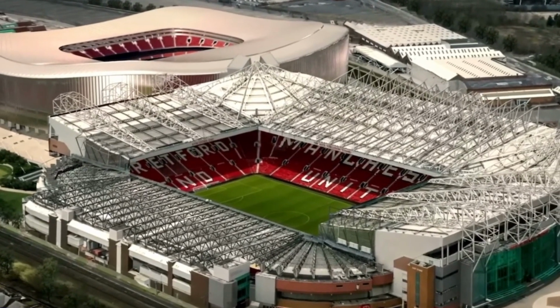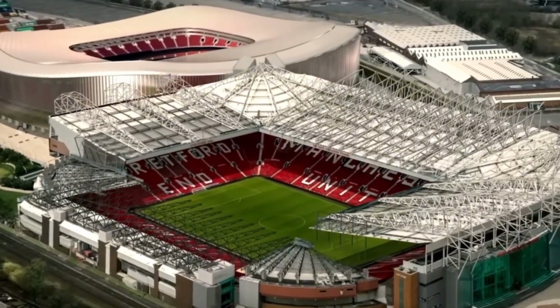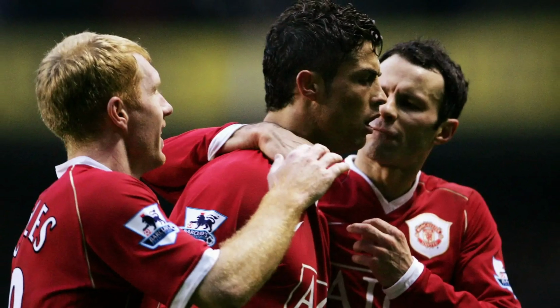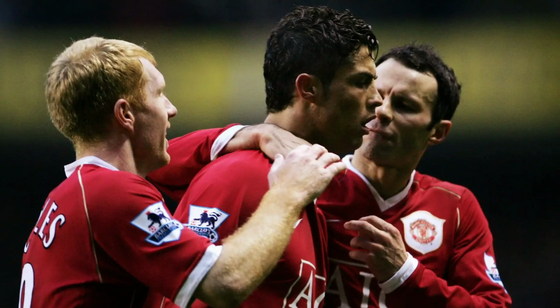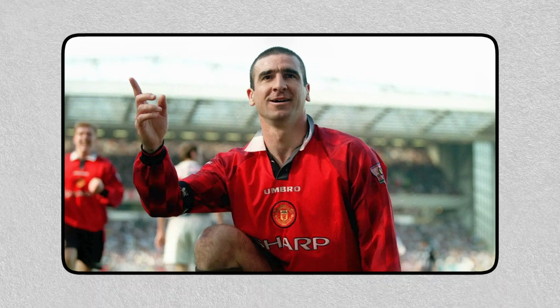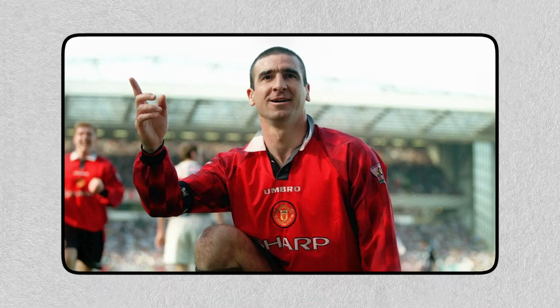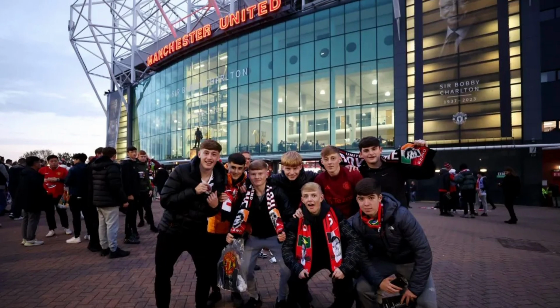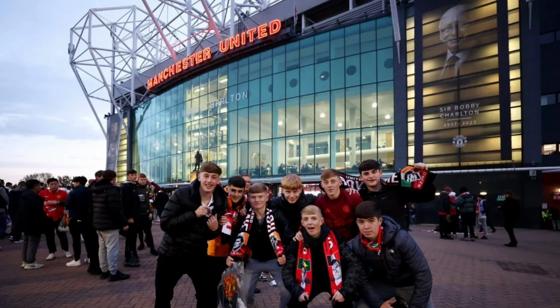For the traditionalists, this feels like losing a piece of the club's soul, because Old Trafford isn't just a stadium. It's where Sir Alex Ferguson built his dynasty, where legends like Eric Cantona, Ryan Giggs, and Cristiano Ronaldo have made history. Fans have decades of memories tied to that place, and the thought of tearing it down is heartbreaking for many. Some believe that moving to a new stadium could erase part of Manchester United's identity, because after all, you can't just build a history overnight.